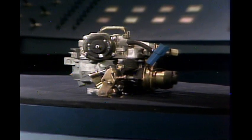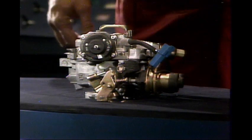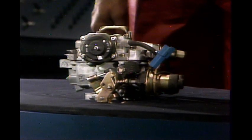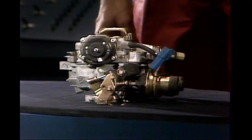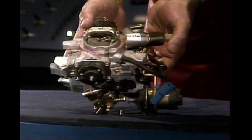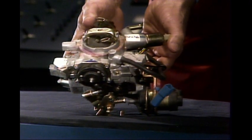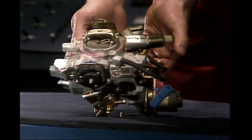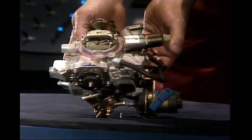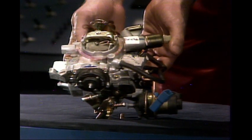It should also be noted that in cold starting, the air-fuel mixture is temporarily enriched by the automatic choke, so that the engine will start easily and run without stalling during the warm-up period. To reduce the increased emissions that occur during the choking period, the choke bimetallic spring is electrically heated to help the choke open fully as quickly as possible. The automatic choke bimetallic spring is preset and normally not adjustable in service.